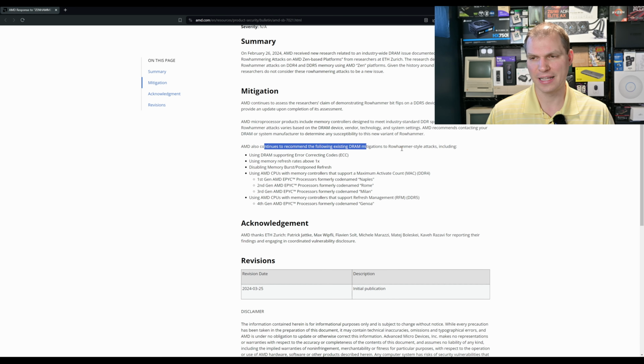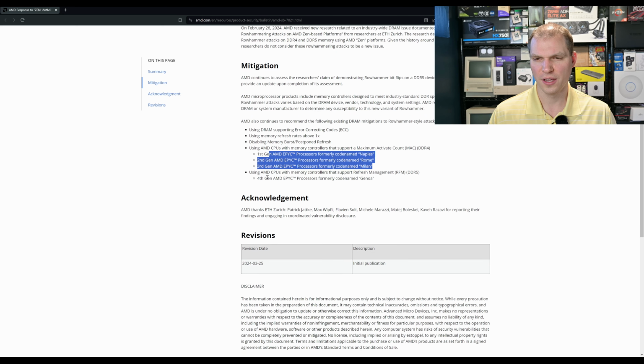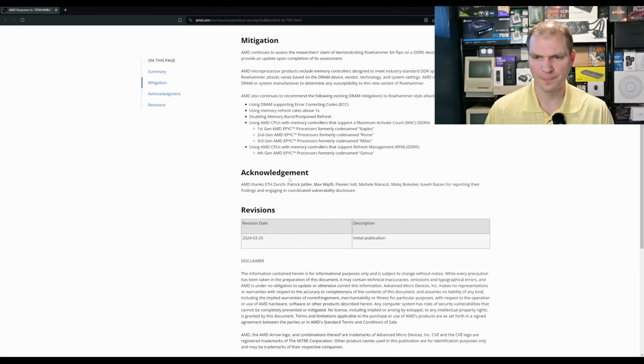The existing mitigations for Rowhammer-style attacks are DRAM supporting ECC, memory refresh rates above 1x, disabling memory burst postpone refresh, using AMD CPUs with memory controllers that support maximum active count, and using memory controllers that support refresh management. So that's your EPYC 4th Gen. Those are some different things, and I do also want to acknowledge ETH Zurich. They're the ones that have been working on this, and you can see here that's what it is.